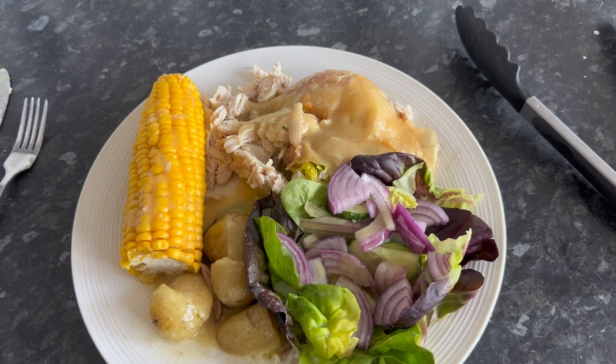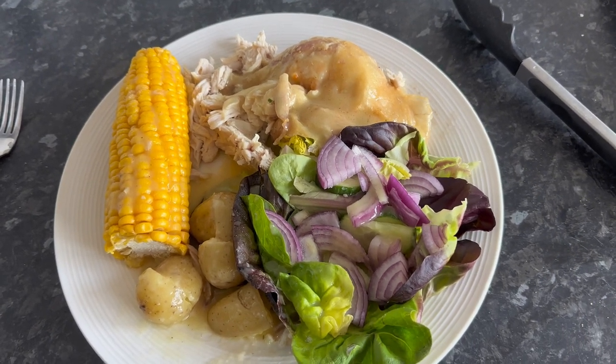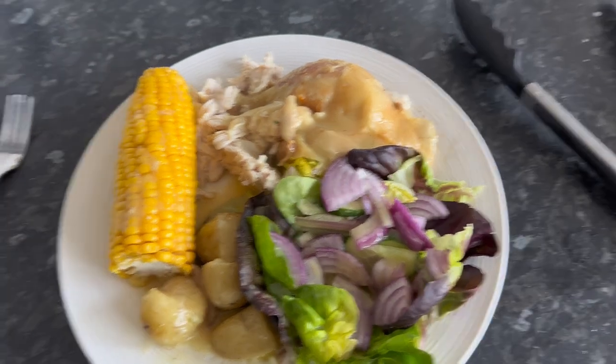And that is the finished dinner. I literally just started eating it and then I realised I forgot to show you. So yeah, there you go. That is our dinner for tonight.